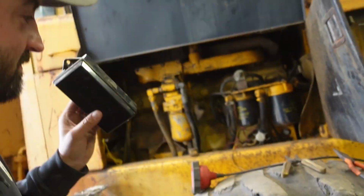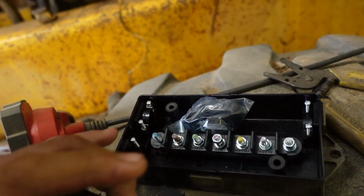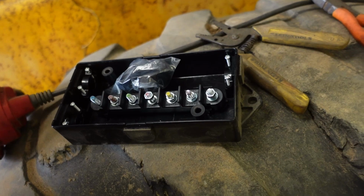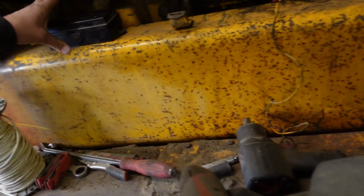All right, so I just gotta find a place to put this box. This is actually a trailer connection box. I think there's 7 terminals that you can put stuff on, but this will work great. We'll hide it somewhere in here, run some wires to it, make it look nice and clean.